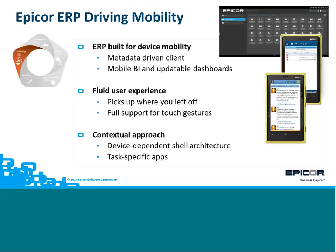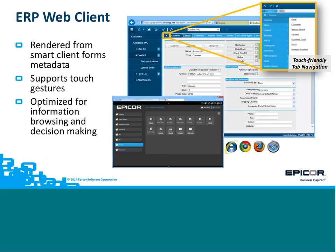As well as our ERP Web Client, because from a web perspective, in the day and age post the iPad, everyone expects to be doing everything in a touchscreen environment. So our web client, albeit it replicates all of the functionality in the desktop client, enables you to operate in a fully touch-enabled environment.